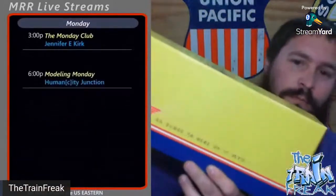What's going on, everyone? Train Freak here, and today I've got an original Athearn Genesis Union Pacific EMD SD70M that I am installing sound in for a customer.